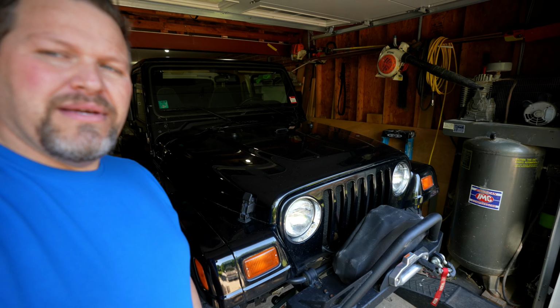Well, it's not much of a Jeep day because we're having to change the transmission in my Jeep here. Still got to get a name figured out for it, but this is a '99 Sahara with a 4-liter, has a 32RH transmission, and it's slipping between second and third. It's been doing it for a couple years now.